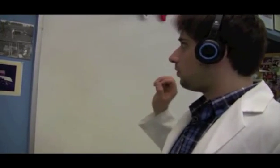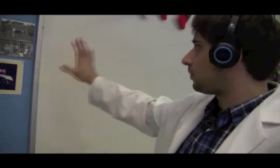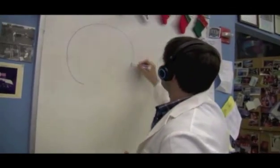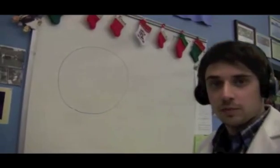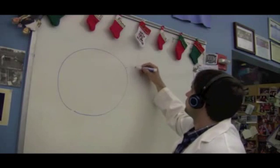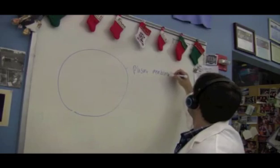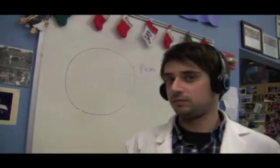So I want you guys to keep in mind that cells are three-dimensional images, so they're kind of like a little bubble. So what I'm going to be drawing on the board is two-dimensional, but keep in mind that real cells are three-dimensional. So the first part of our basic cell is called the plasma membrane. If you guys are following along on your worksheets that we handed out, that may be important.